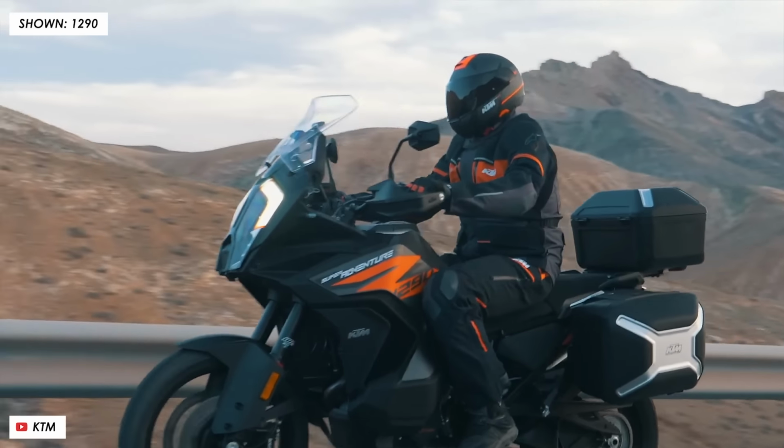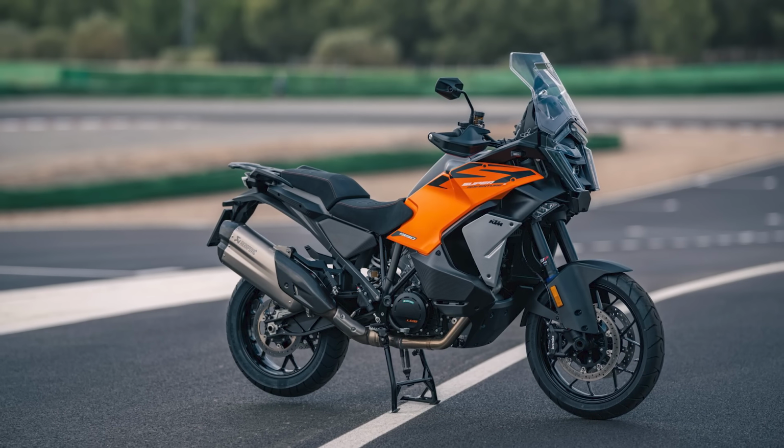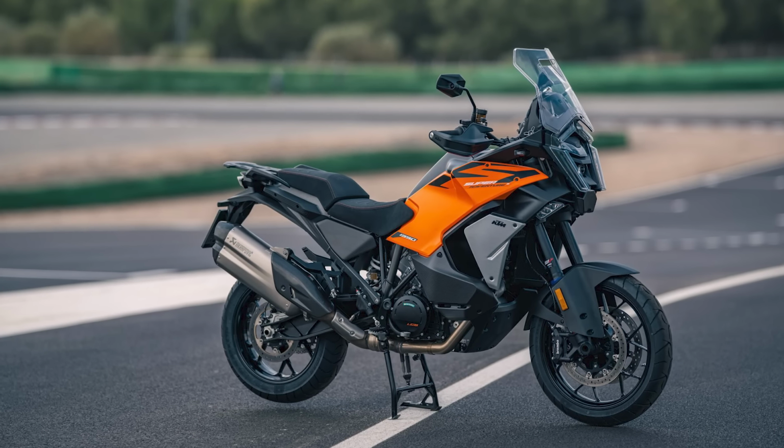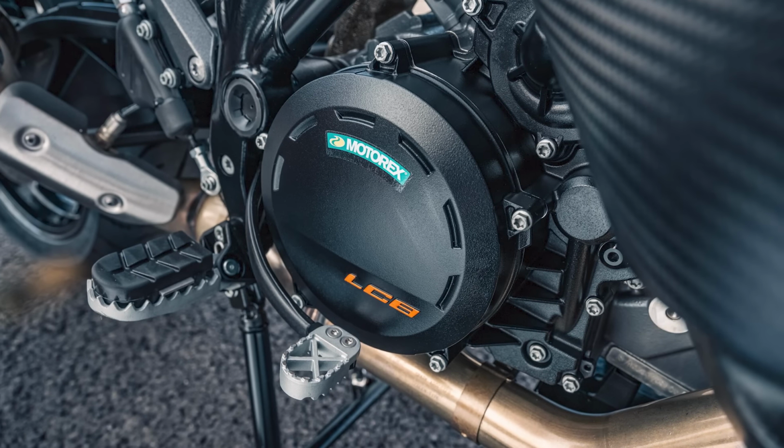So yeah, I think those are the key features of the EVO and also the most techie things about this new bike, but there are some tweaks to the fundamentals, like the engine. It's gone from a 1290 to a 1390, and although it doesn't quite get an extra 100cc of capacity, it does go up by about 50. I think the 1290 was 1300cc and this new one is 1350.